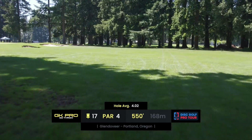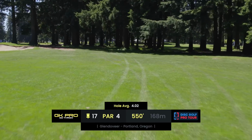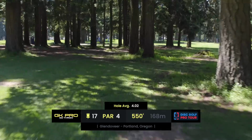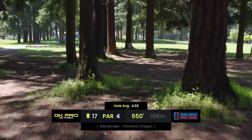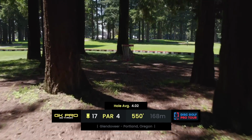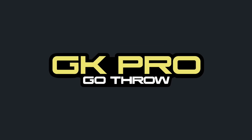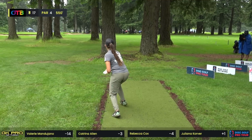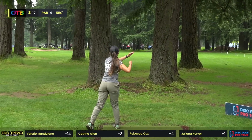Hole 17 is 550 feet. It's better to be a little bit right here. I think there's a little bit more of a hyzer option, but left works too. You just kind of have to find a small gap and hit it on the second shot if you want to get that birdie. I think honestly a par feels okay here. The birdie is within reach, but man, it's tough with this gap off the tee.